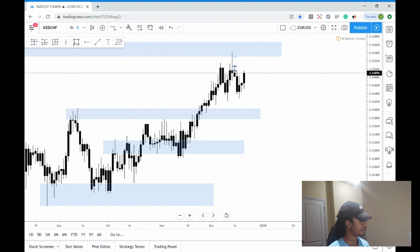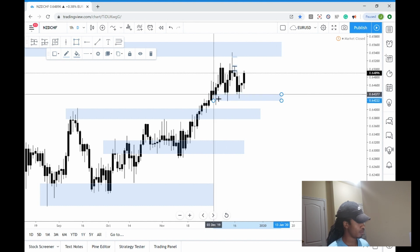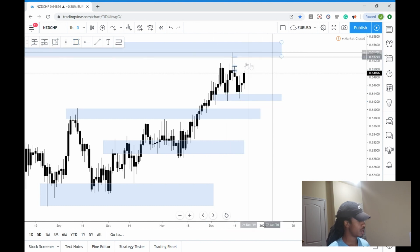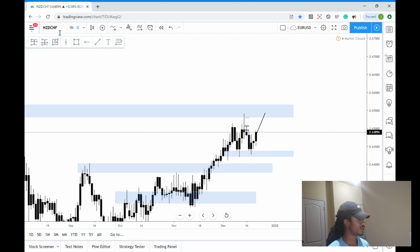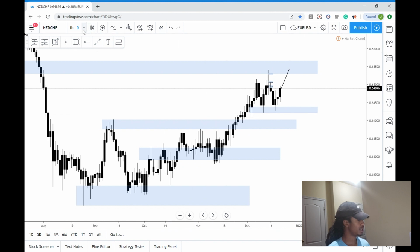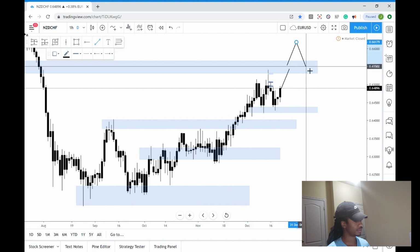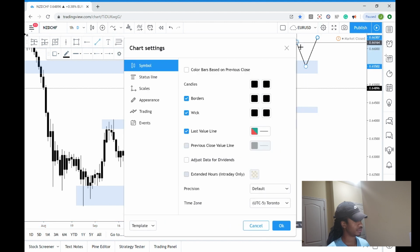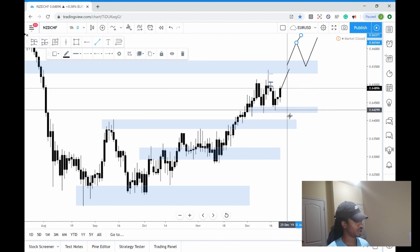So as for this pair, the New Zealand Swiss, you can see we're finding a little support in this area. One, two, three touches. Currently on our way back to the next resistance. Some Swiss weakness along with New Zealand strength. So really that's as far as this one goes. You guys know, if we get a breakout of this structure, then we're going to get that to continue.